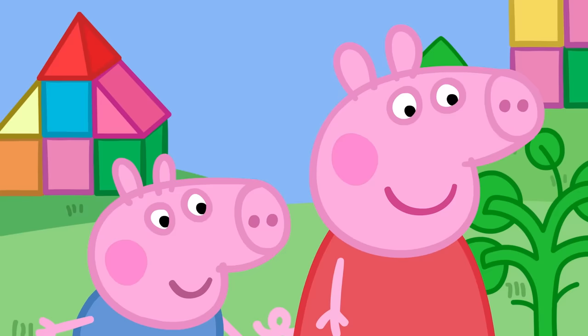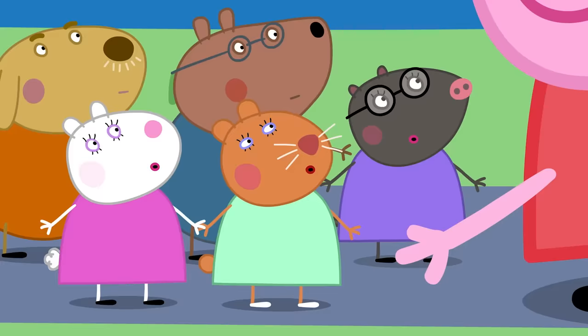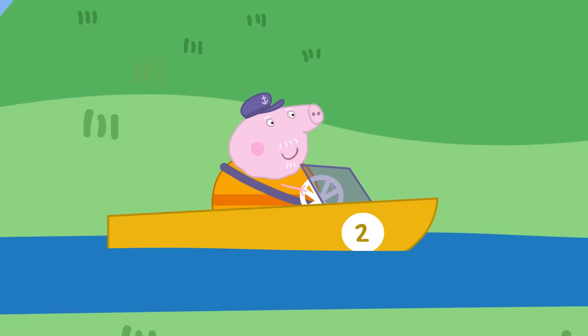Giant Peppa and Giant George love to help their friends in Toyland. They help the passengers to get on the bus. Oh, wee! Wee! and help the boats go very, very fast.